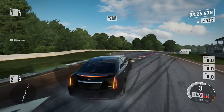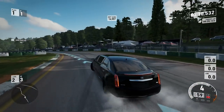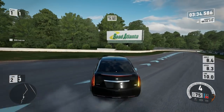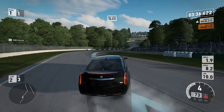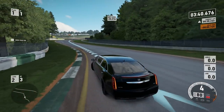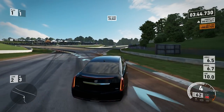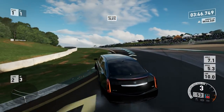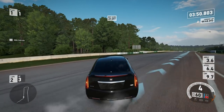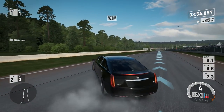Just push it. Focus. Oh, God, down the S's, focus. Much better setup than last time. Last time we went off. Well, technically, according to the game, we went off. Grab fourth. That was a really violent grab of fourth gear. Super violent.